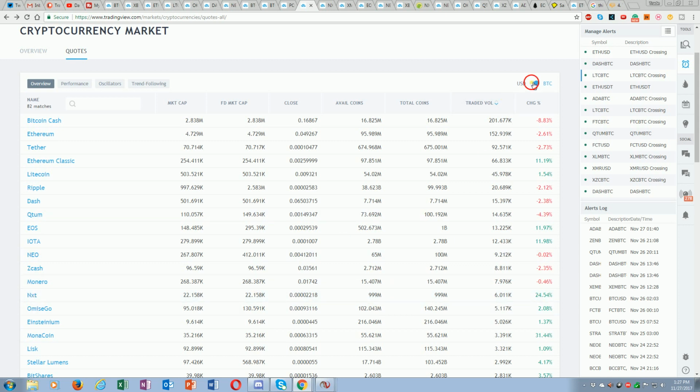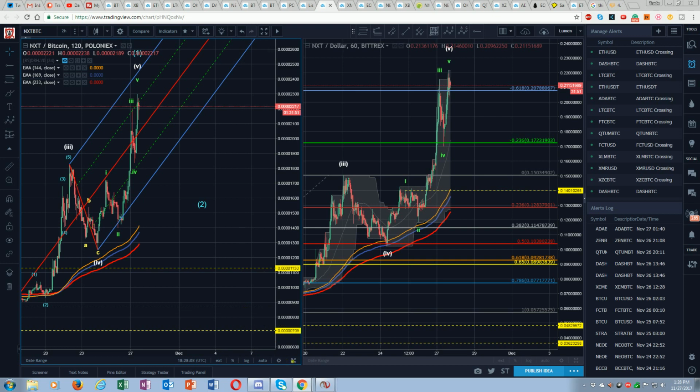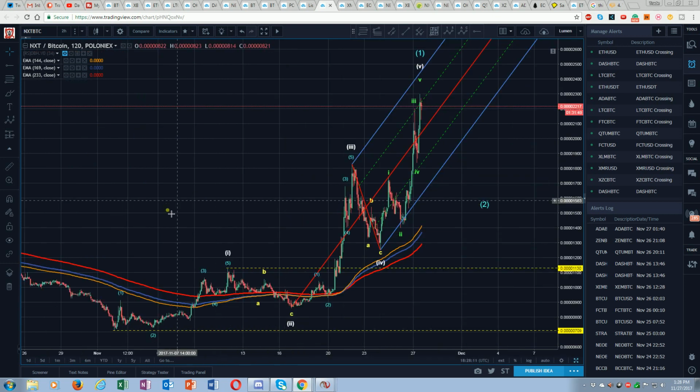So I want to come over here and see on the dollar how we're doing here. Here's NXT, just about the same, 26% against the dollar. So, clearly we've got volume flowing in it. We've got big percentage change. Something is happening there. First question, is it trading technically? So I will bring it up both against the dollar and Bitcoin. So let's start here with Bitcoin.